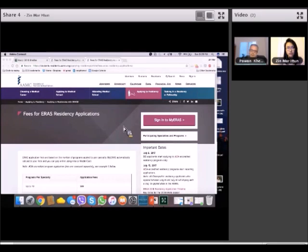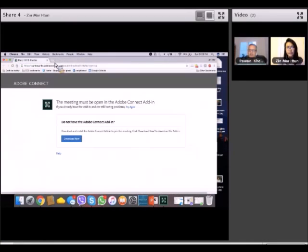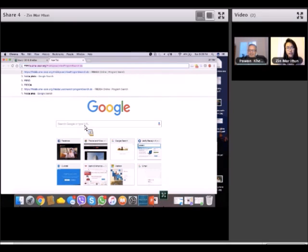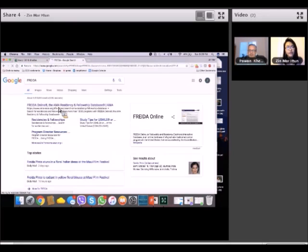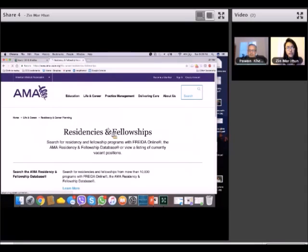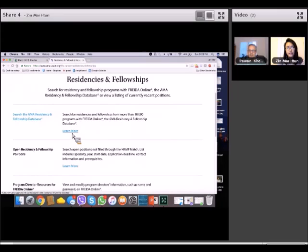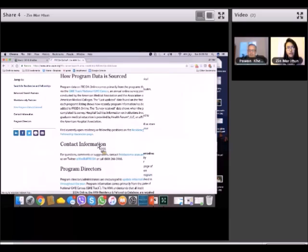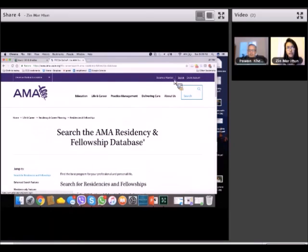Okay. So share. I hope everybody was able to see what I am looking at here. Yes, we can see. All right, so I'm going to start from Google, because that's where everybody is going to be starting. So let's type Frida, and this is going to be the link. You go into the residency and fellowships, and then they will have the database. So learn more, and then you will be able to join.